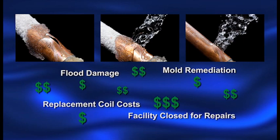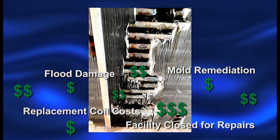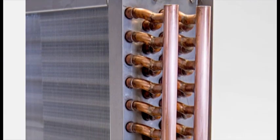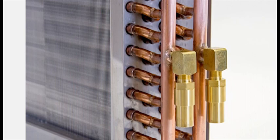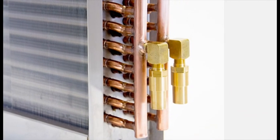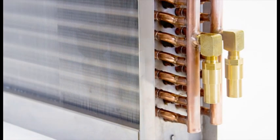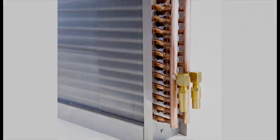And when coils freeze, the cost can be enormous, not only for repairing or replacing damaged coils, but also for flood damage and facility downtime. The Cooney Freeze Block is a permanent solution. It is designed to prevent coil damage during freezing conditions. This new patent-pending technology combines expansion headers with pressure and temperature relief, so even when coils freeze, there is no damage to tubes and return bends.